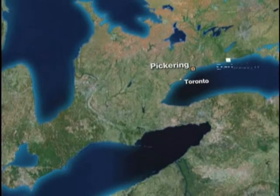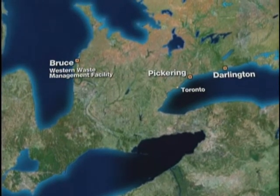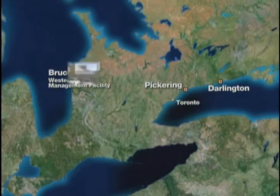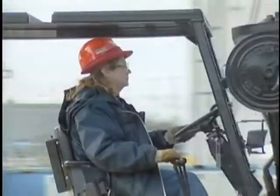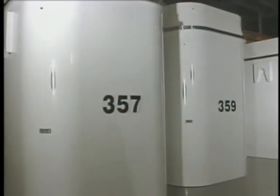OPG operates 3 waste management facilities in Ontario. The Pickering and Darlington waste management facilities provide dry fuel storage for their respective sites. The Western Waste Management Facility provides central storage for low and intermediate level waste received from the Pickering, Darlington, and Bruce generating stations, as well as dry fuel storage for the Bruce site.